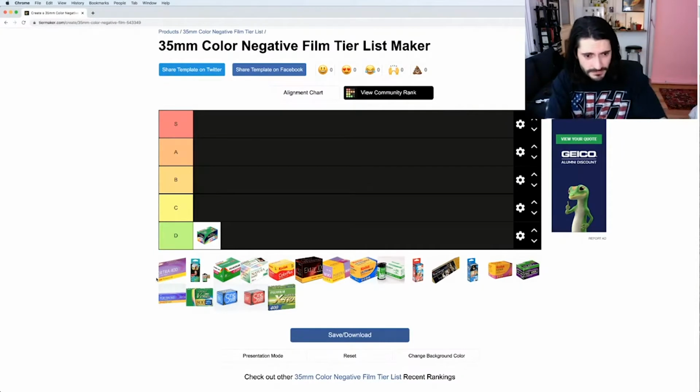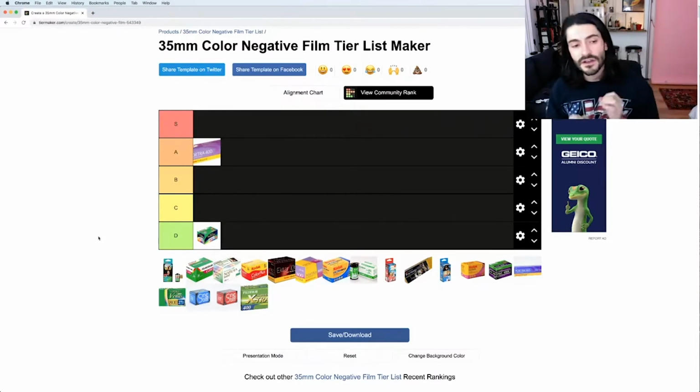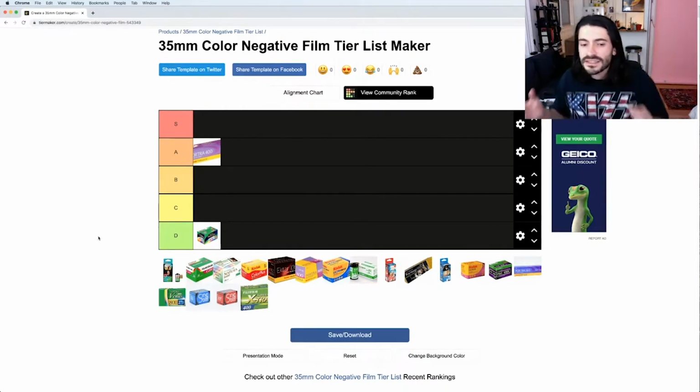Portra 400, for me, it gets an A tier. It gets an A tier because the cost is pretty high. I only shoot Portra 400 for very important things. I always love the aesthetic. It's always better to overexpose just a little bit. But at the end of the day, the cost sometimes does not justify the means. All right.